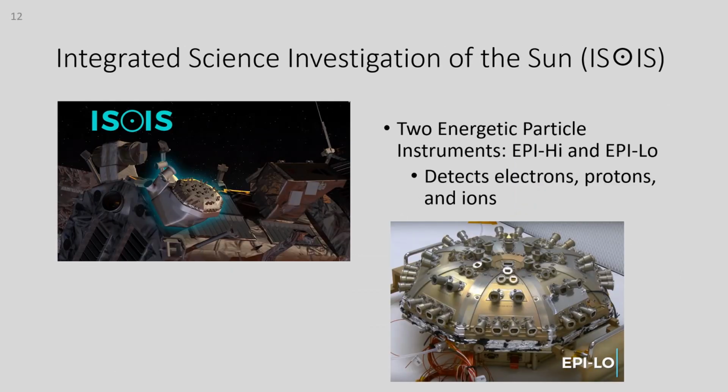Another one is the Integrated Science Investigation of the Sun, ISIS. It has two instruments. These are for more energetic particles, so from specific solar events. These measure the high and low energies. So the low one, all of those knobs that you see on it are viewfinders that can intake electrons. And by measuring the time it takes to go through the detector, it can distinguish between carbon, oxygen, neon, magnesium, silicon, iron, and helium-3 and helium-4.